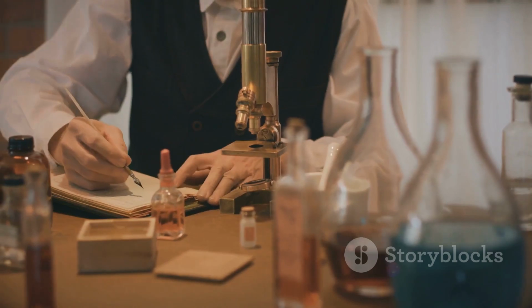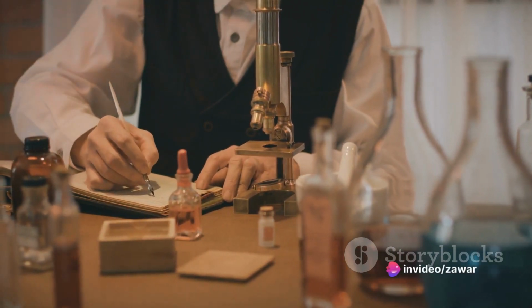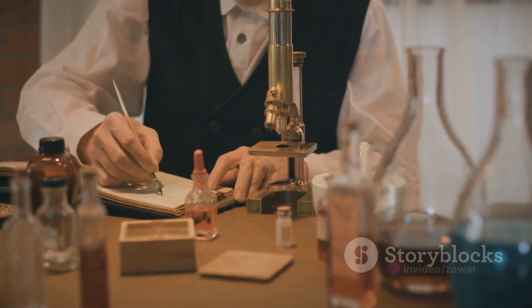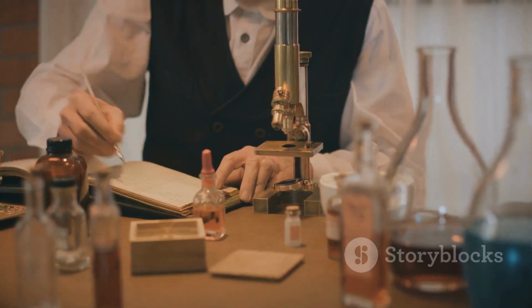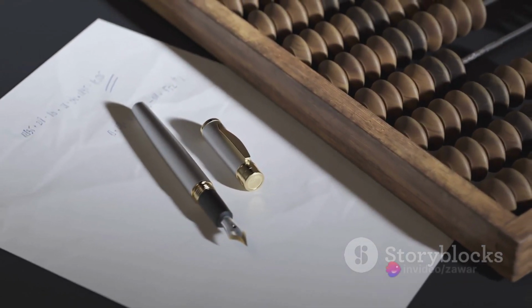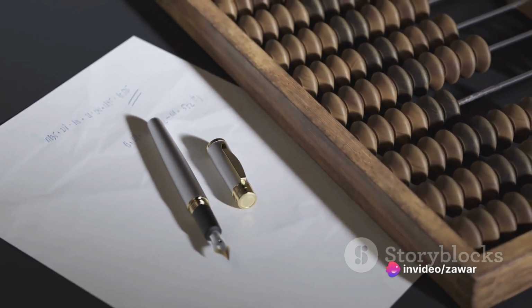But perhaps one of Newton's most profound inventions was not a physical device but a mathematical method. Known as the method of fluxions, this was Newton's early take on what we now know as calculus. With this invention, Newton provided a new way of describing motion and change, breaking down complex phenomena into manageable, solvable equations. This invention has been fundamental to countless scientific and engineering breakthroughs, from physics to computer science.